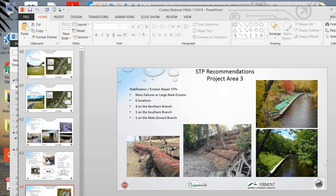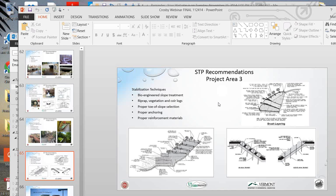as well as for the vegetation and the coir logs and the gabion baskets, using proper reinforcement materials and also anchoring them. So using proper turf erosion fabric or other types of fabric, geotextile fabric with riprap. So all those are very important in the long-term success of these stabilization techniques.